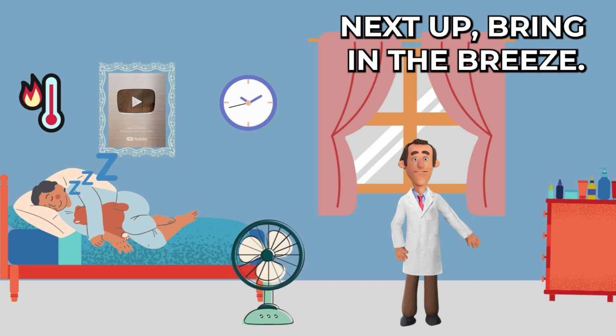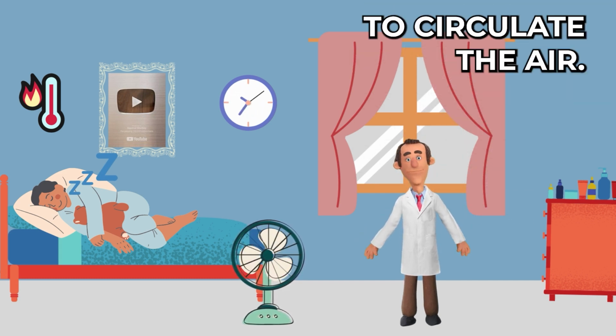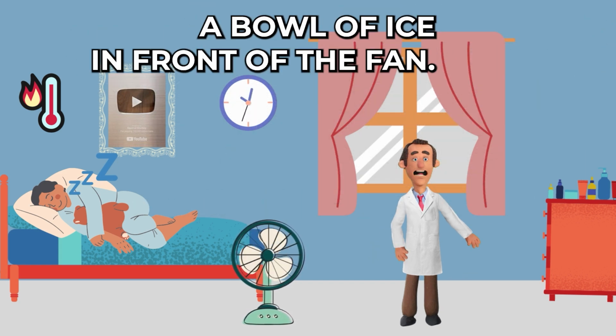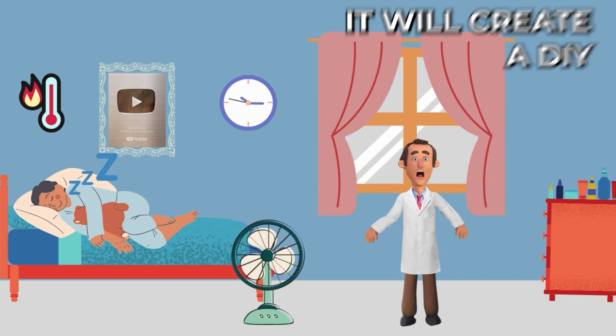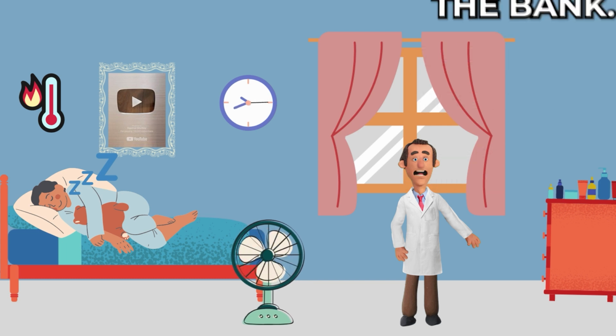Next up, bring in the breeze. Position a fan near your bed to circulate the air. If you want an extra refreshing experience, try placing a bowl of ice in front of the fan. It will create a DIY air conditioner effect, cooling down your room without breaking the bank.